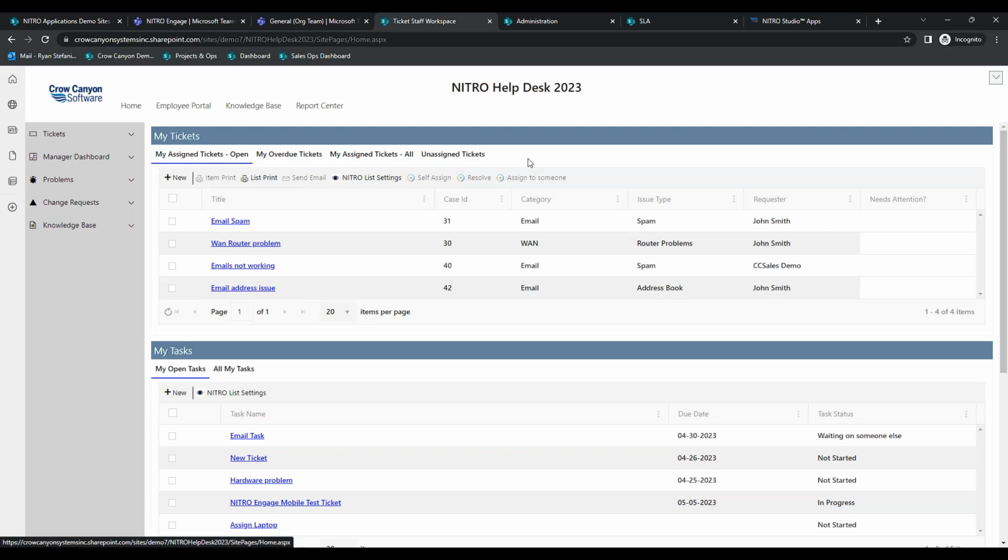So the positives are you control the data. All of this sits inside of your space. There's no third-party tool set. You're not logging into a Crow Canyon server. There are no additional passwords you have to administer for your end users. They get to use their Office 365 login to access the tool set.